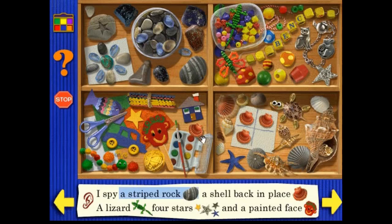A striped rock. A shell back in place. Lizard, lizard. A lizard. Four stars. Oh. One star. Two stars. Three stars. Woo-hoo. Four stars. Let's see if I can tickle his nose. A painted face. Nope. You solved another riddle.